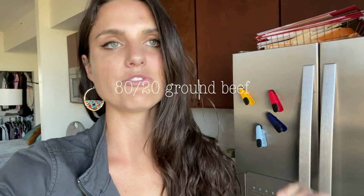The only other thing that I get when I'm starting out for anything animal-based or anything carnivore, I keep it really simple. I just get ground beef. I get 80-20 ground beef. I get it in bulk.